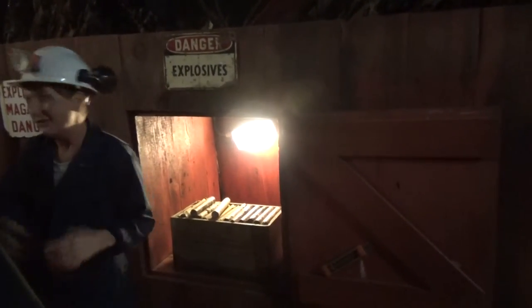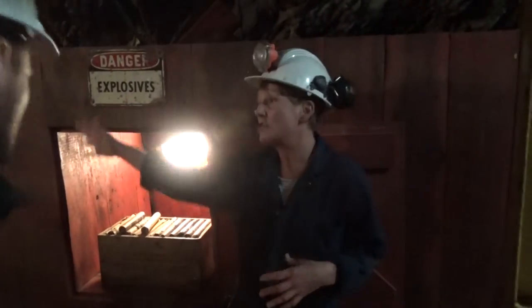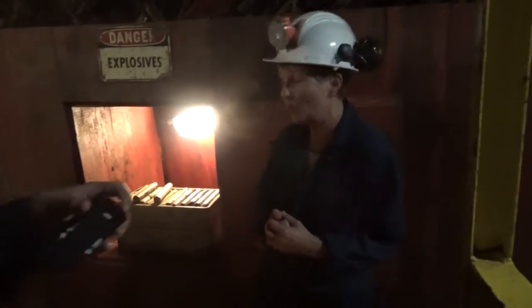Good job, you said that. Dynamite. If you said magazines, we'd have been reversing and starting the whole thing all over again. Yeah, I want Sports Illustrated. So the explosives magazine was always located at the entrance of our tunnels for safety reasons. This is where we stored all the dynamite underground.